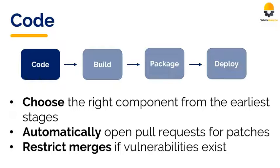Another thing you can do, if you use GitHub, Bitbucket, GitLab, or any other registry, is automatically open pull requests for patches. Patches are published almost every day for known vulnerabilities. And it's also best to have the latest version you can, because this means fewer vulnerabilities. Even if a vulnerability was fixed in a newer version, hackers will still try to exploit it, because a lot of developers and companies don't have the latest version of the code. So it's always important to open pull requests for patches. If you can do it automatically, that's even better.